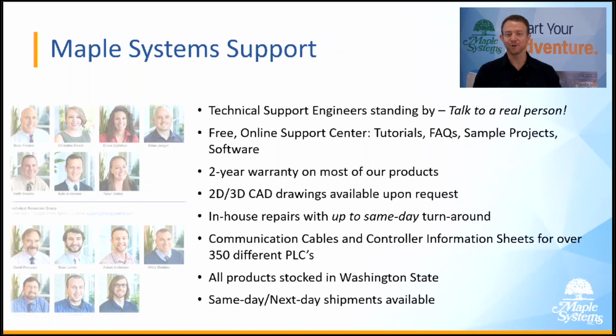We offer a 2-year warranty on most of our products. We have 2D and 3D CAD drawings available upon request. Many of these are already posted to our website, but let us know if there's something you don't see. We do repairs in-house, by the way. So if you ever have an issue with your product, you can have it repaired at our facility. That's at our headquarters here, and we can do up to a same-day turnaround. It depends on the device.